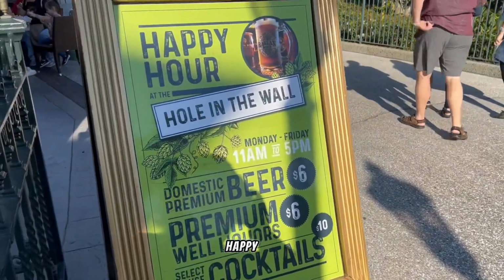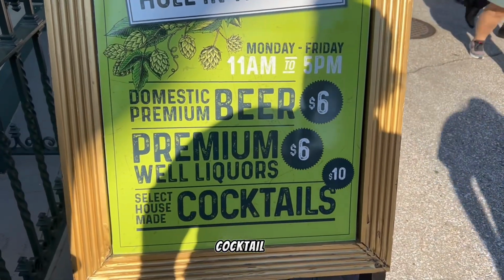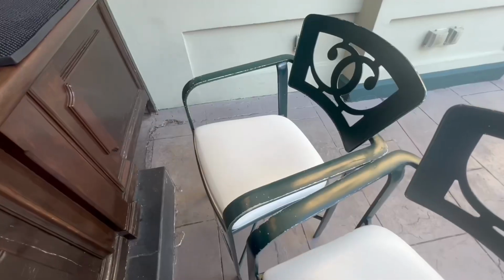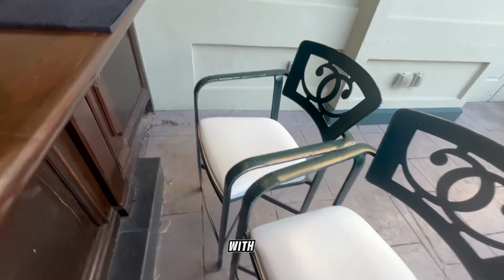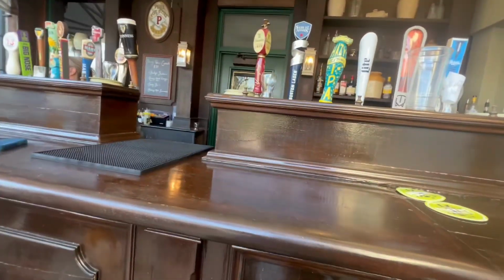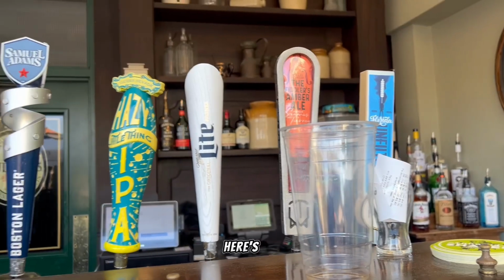Now it's time for happy hour at Hole in the Wall. I think I'm going to get a cocktail. I'm not a beer drinker. I might get a well. We all know we don't like chairs with these arms, but they're very wide. Here are the cocktails. That's not bad at all. Here's what they have on tap.